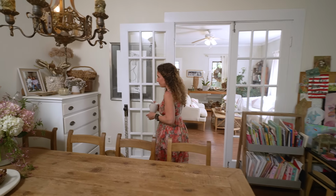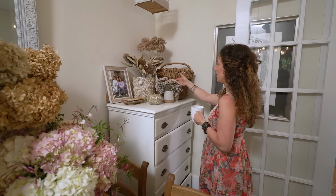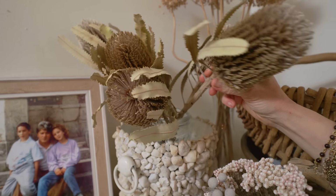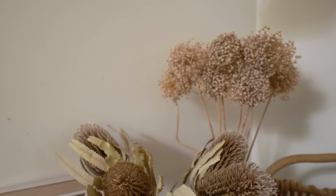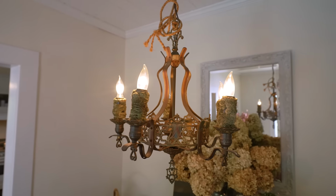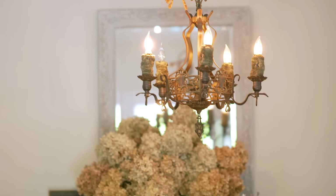This is an old dresser I found at an estate sale, and I have some of my collections of preserved flowers and seed pods: brunia berries, rice flower that dries fully open, banksia from California, and this is allium. This is the bloom of elephant garlic from my garden. This is an old fixture that a friend gave me, and I covered the socket with lichen moss, because I like to cover things with natural elements.